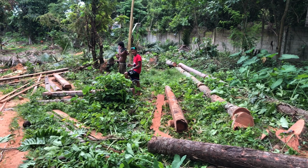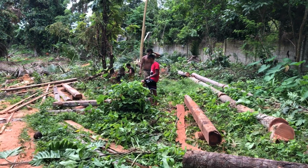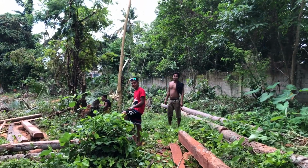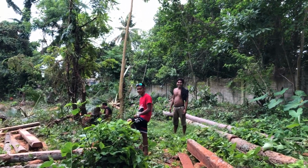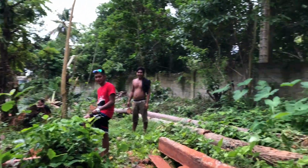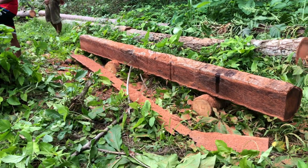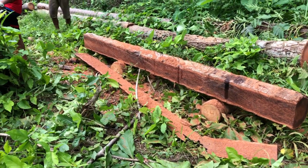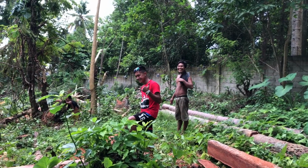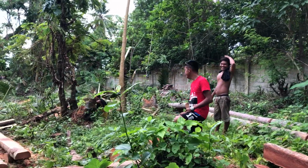In my country, I've never seen people cut boards with a chainsaw, ever. So this is really cool to see. I've watched other people make videos of it, but I've never seen people do it for real. So very cool. I'll put you guys on YouTube and make you famous.